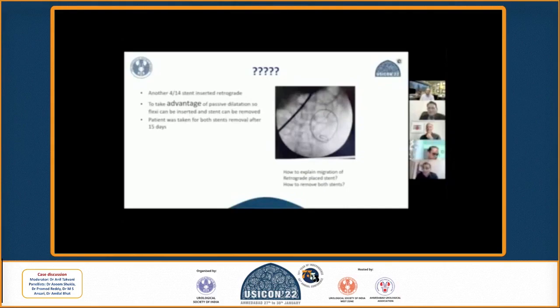I called the parents. I told them that the only option remaining with me was to make a small puncture. I convinced the anesthesiologist, and we turned the patient to prone position, made a small puncture, did only 10 French dilatation, and used the smallest implant sheath. As we had to go in a couple of times to remove the 2 stents, we used the 10 French sheath and the pediatric small-size ureteroscope, and removed both the stents successfully. But it was a very painful experience for me and for the parents.